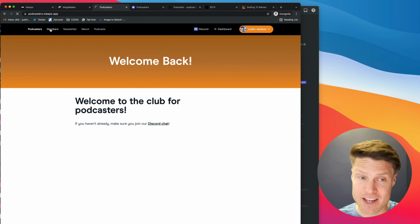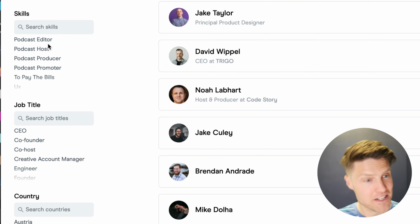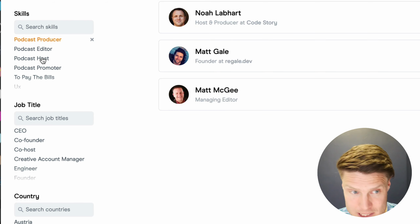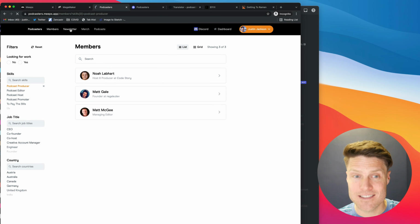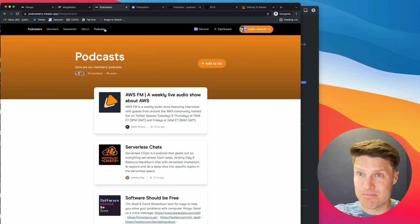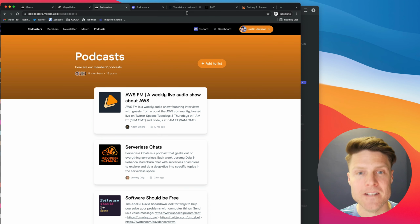can also have a member directory with all the different folks. People, again, can filter by skill set. Here's all the podcast editors. People want to see, they're looking for a podcast producer. Here's all the podcast producers. And you can also send email newsletters, create these public lists. Very helpful for building a free community on the side if that's what you're looking to do.